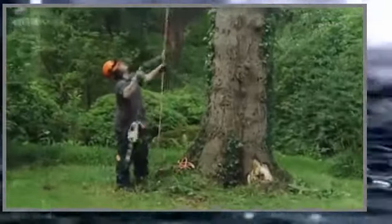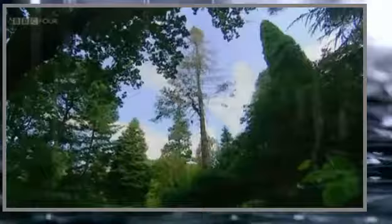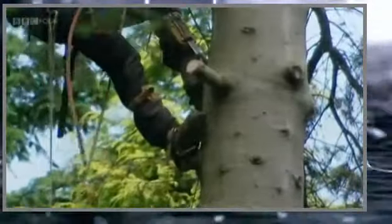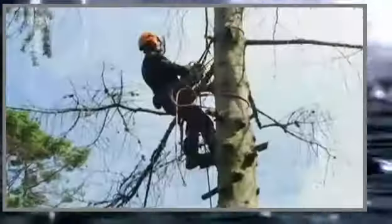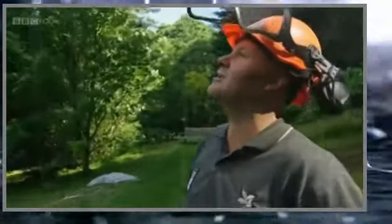Paul and Adam have 35 years tree surgery experience between them, and they know how important safety is when you're working at heights. If you're 100 foot up a tree, you're on your own. The only person that's going to look after you while you're up there is yourself, really. I think he's enjoying it. At least the wind's staying down a bit.